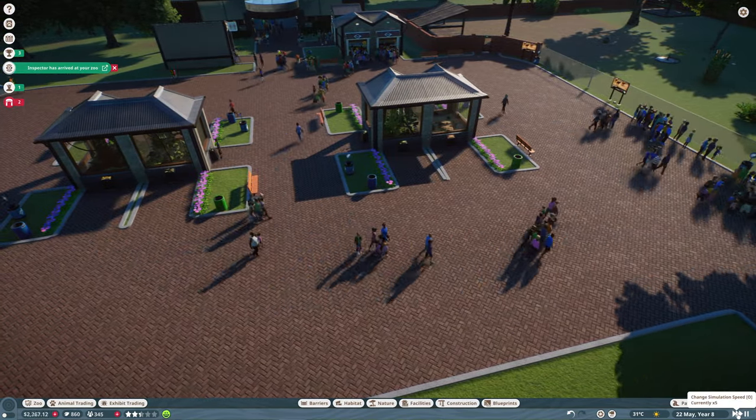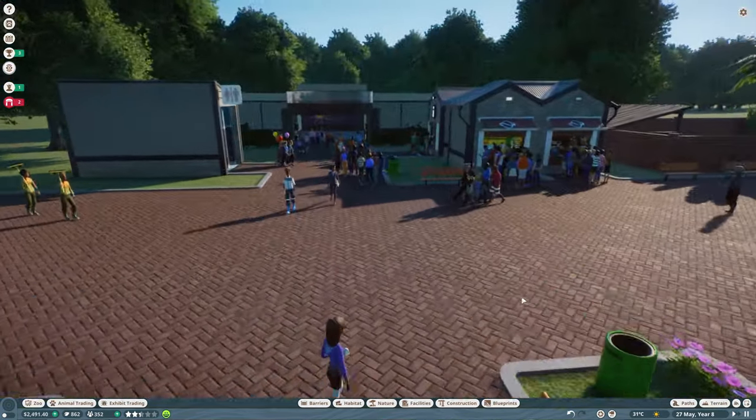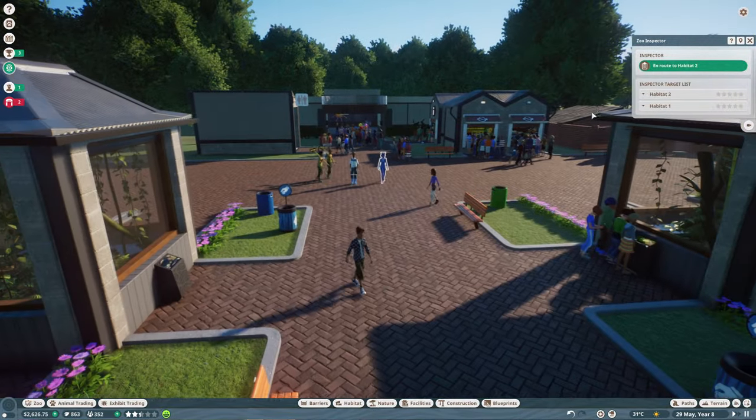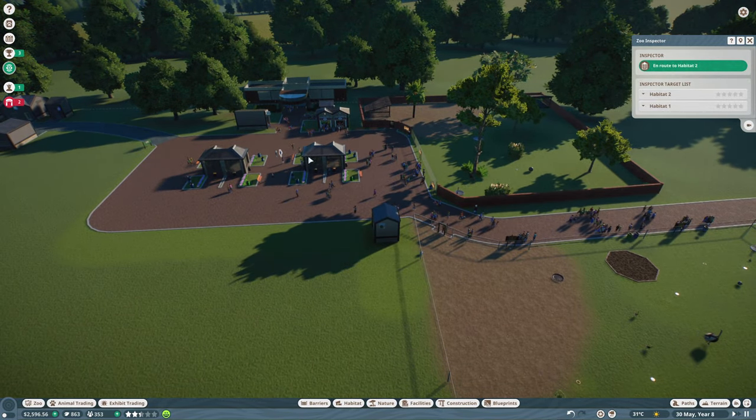Oh, the inspector's arrived in the zoo. Don't panic, everybody. Don't panic. Where's the inspector? There she is. Edna Mode. She's en route to Habitat 1 and Habitat 2. So obviously she doesn't look at these little things here.